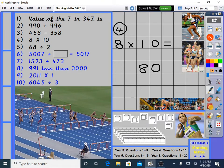Let's move on to question 5. 68 divided by 2.